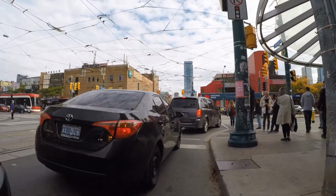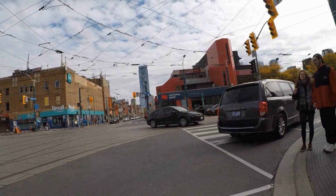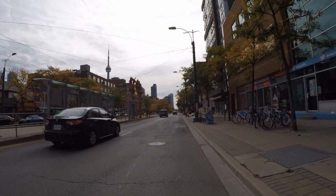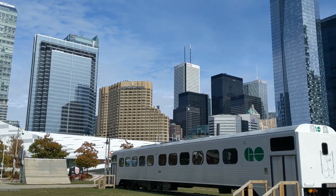This video clip itself shows you how accessible Toronto is. People are walking, people are in cars, people are riding the streetcar or the bus. I'm on my bicycle, and we're all living in harmony going through the streets.